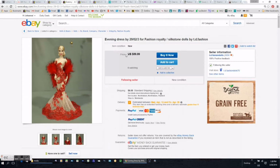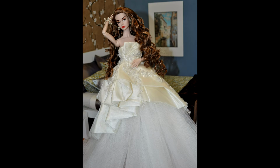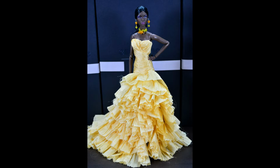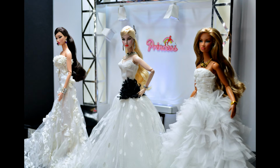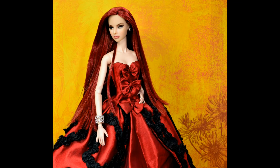As you can see, these are all TD Fashions. I wish I had that one. Very nice. So here are some photographs of my TD Fashion gowns that I've purchased through the years. They've been in a lot of different stories. And in the same story, At That Age, most of the wedding gowns were all from TD Fashions. I love that red one. It's a remake of a Fashion Royalty doll that I could never afford. It came out in the first few years.